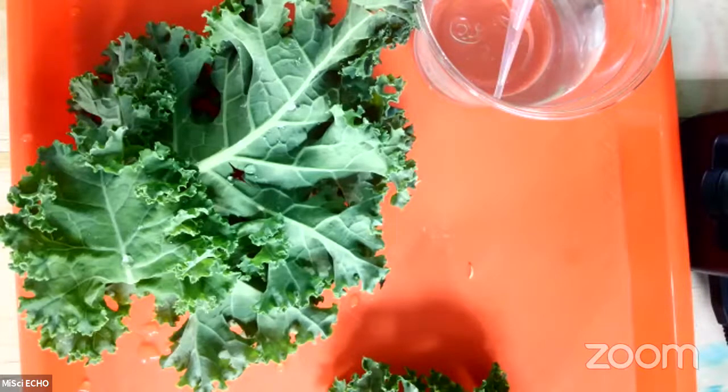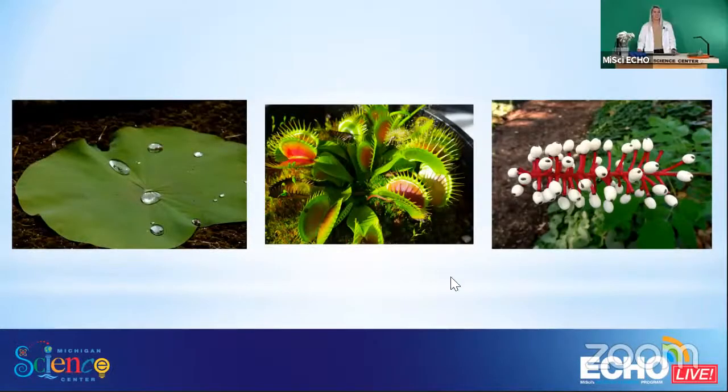But the lotus leaf effect is not the only way that plants can be adapted. You might have seen on my screen that I also have an image of a Venus flytrap. Now, a Venus flytrap does exactly what its name sounds like. Instead of relying only on photosynthesis to feed these plants, they are also carnivorous plants. These plants will eat animals, which sounds kind of funny because normally animals eat plants, but in this case, a plant has adapted to eat animals. So when a fly lands in one of these Venus flytraps, the flytrap will close and it will digest that fly or other animal for energy.